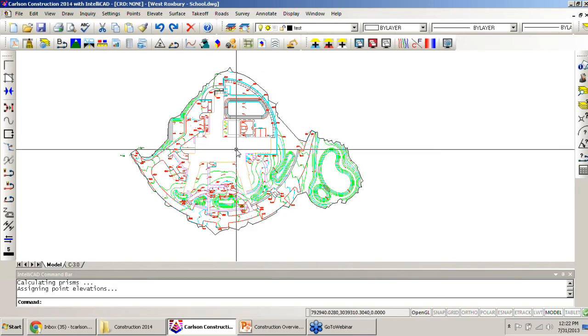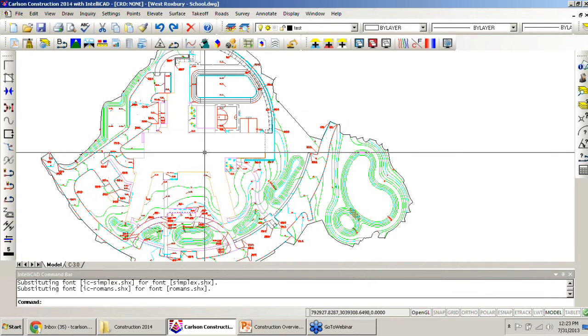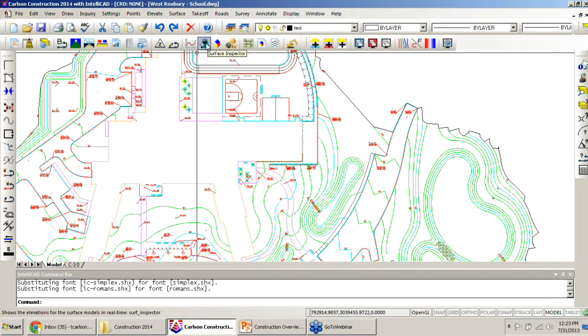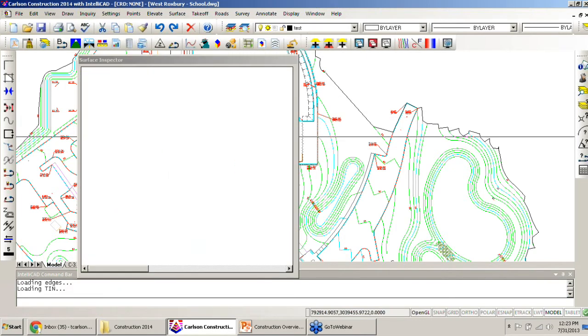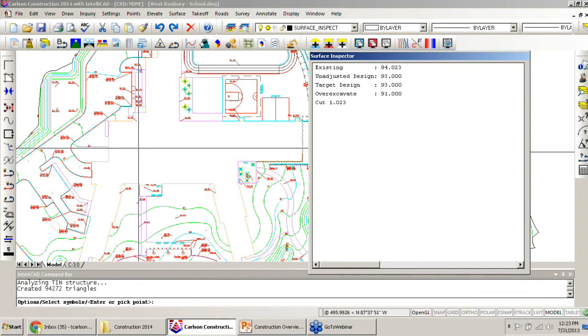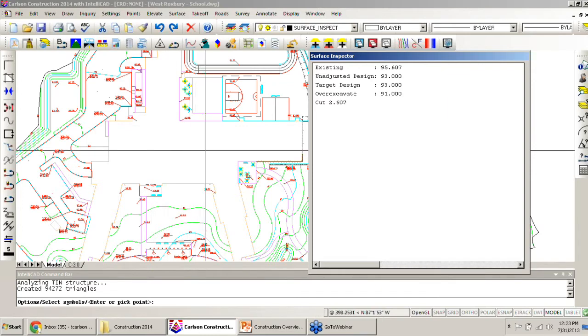So what that has done is it's looked at that minimum of the existing design and applied 2 feet of extra over excavation to give us at least 2 feet of good fill. So to check that out, if I do surface inspector, which is right here, okay, so if I'm in my building, I can see the existing, the unadjusted design surface, and the over-excavate surface. So I've gone 2 feet below there. I can see the cut.